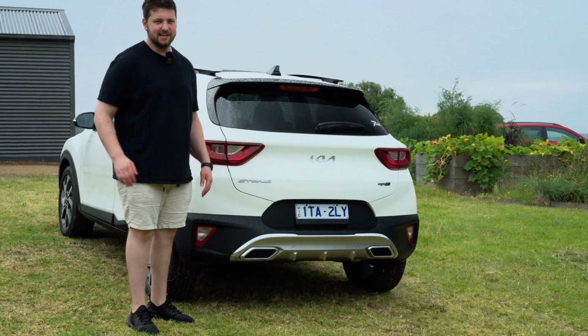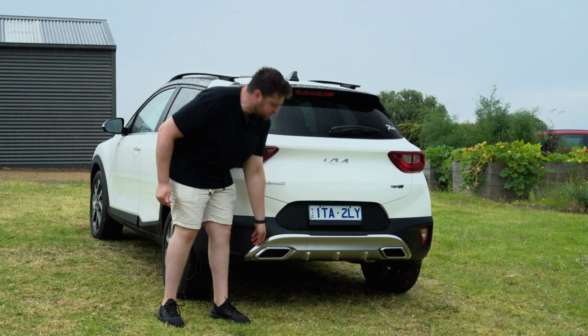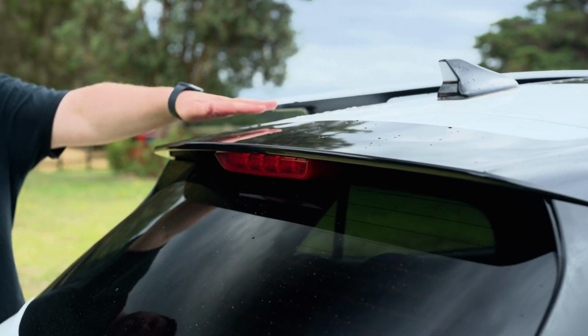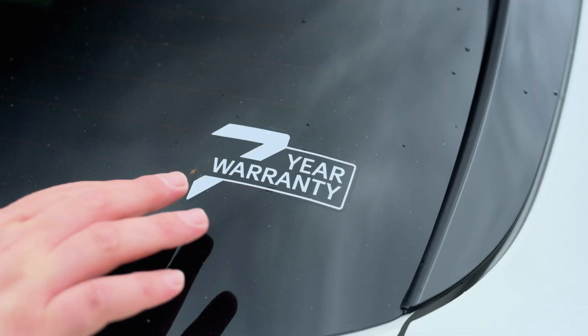Jeez, even sounds like a rental car. You've also got some fake exhaust down the bottom and a diffuser there. The real exhaust is up underneath its bum. Roof spoiler. Okay, look, none of that is really exciting, but what is exciting is this 7-year warranty.